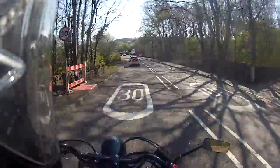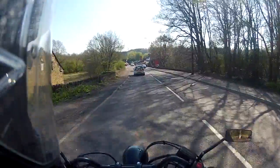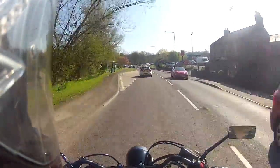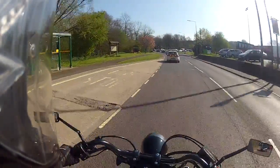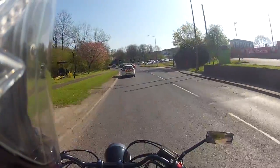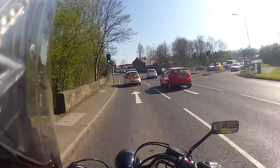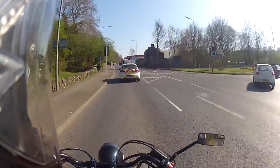So I managed to get a little clip that looks alright, because I want to know what I look like riding my bike. It's got this obviously this bobber seat on it, and I'm sat really low down and my feet are out in front, so I want to know how cool I look.